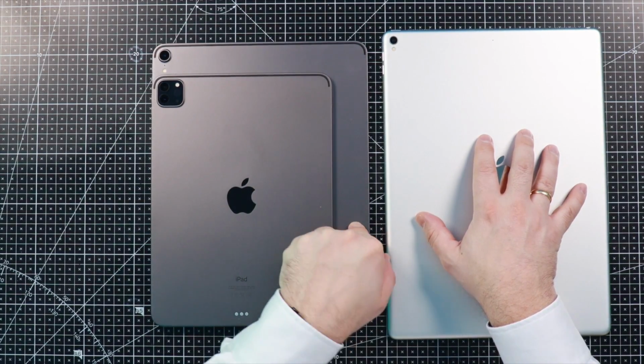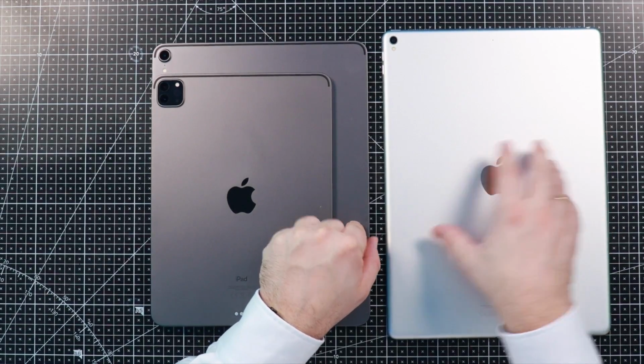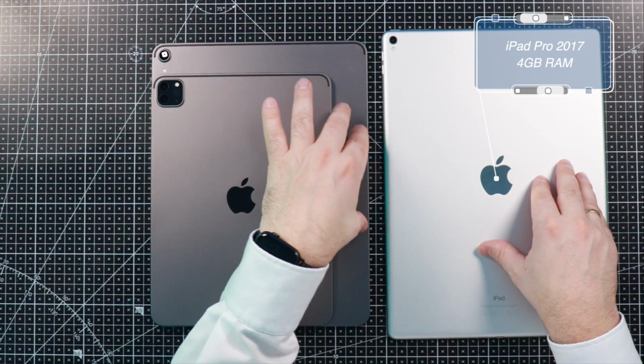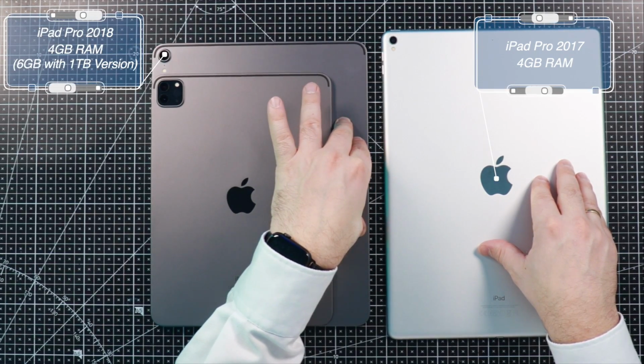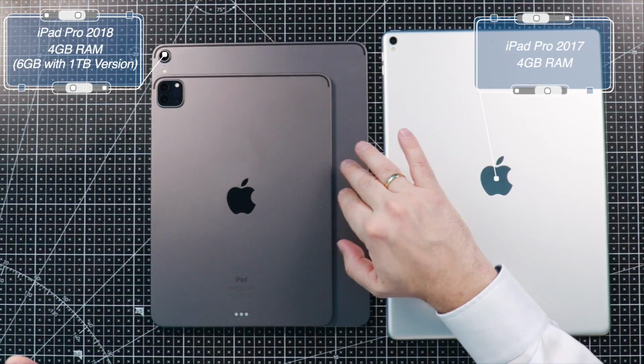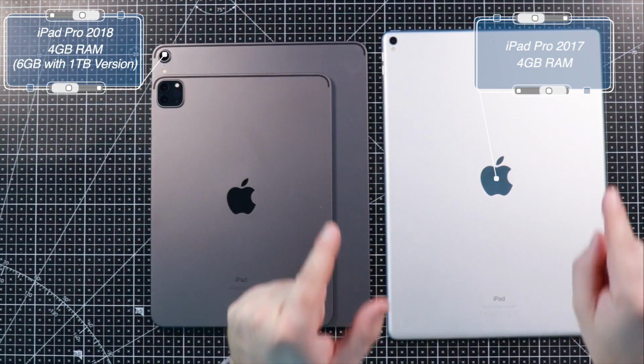What about RAM? Okay, that's a big thing if you have performance-hungry software running on your iPad Pro, like video editing or photo editing. The more RAM you have, the better. However, there was no difference between the iPad Pro 2017 and the iPad Pro 2018 regarding RAM. The iPad Pro 2017 had 4 GB of RAM, and the iPad Pro 2018 also had 4 GB of RAM. Except if you have the 1 TB model of the 2018, then you already have 6 GB of RAM.